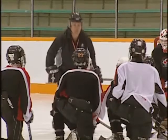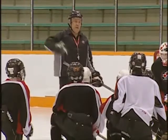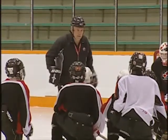Hockey players, we're gonna work on a drill now that incorporates good positioning. We want to be on the defensive side of the player, which means we want to be between the player and our net. That's going to be our net there. And we always want to protect the ice, the middle of the ice.